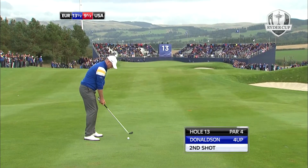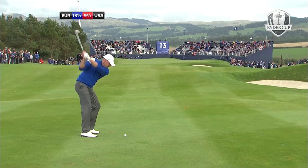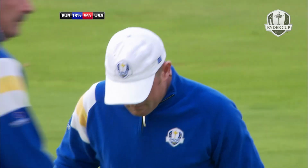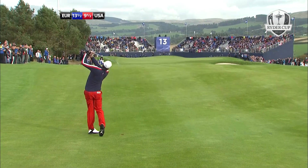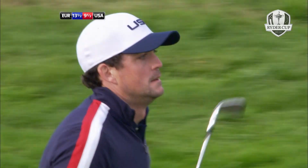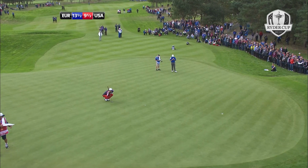This is the man that could deliver the half point that Europe need. He's four up, Jamie Donaldson and Keegan Bradley playing 13. Bradley now against Donaldson. 13, two good drives. Very good. And this match play, four down. Back to 13, and Bradley really needs to try to get something back from Jamie Donaldson.